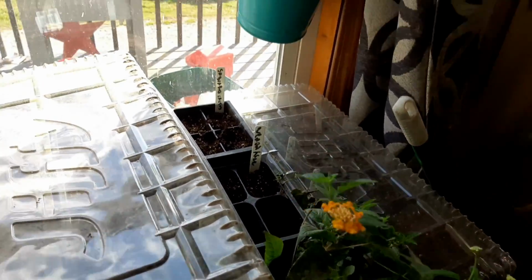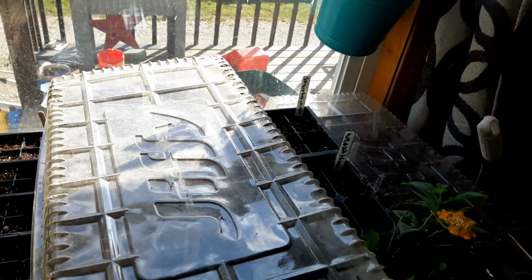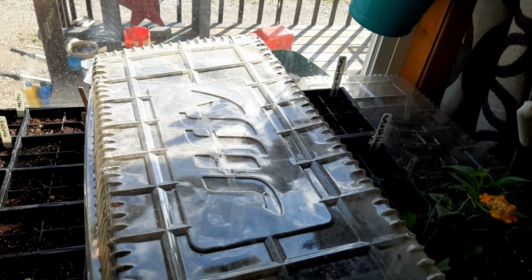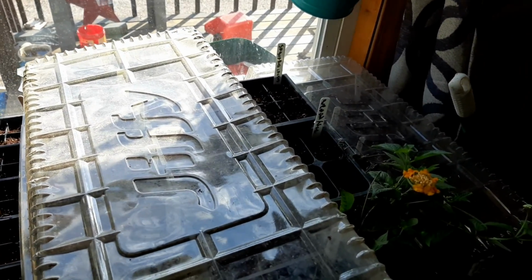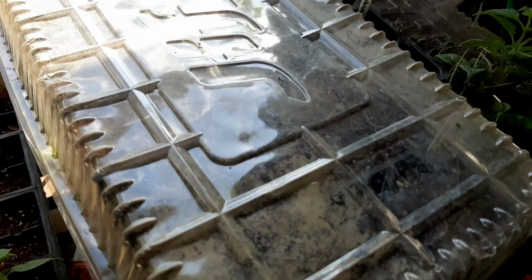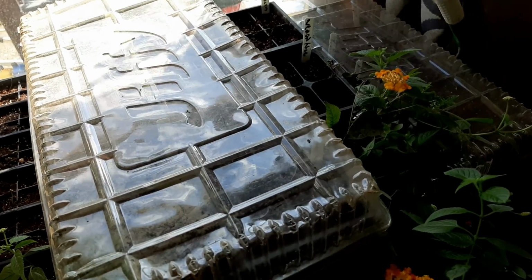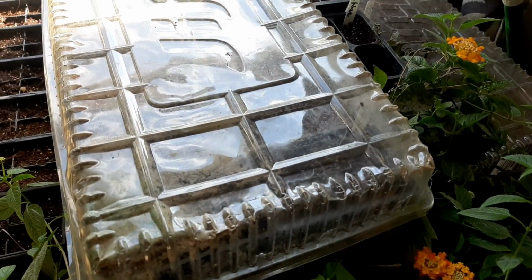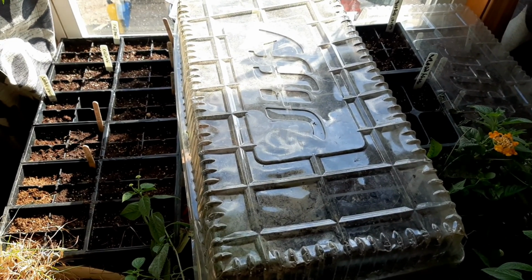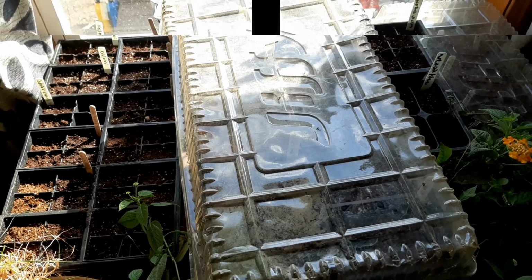So I haven't started my cucumbers yet. My snap peas get planted directly. Corn gets planted directly. Watermelons, cantaloupe get planted directly. I have some herbs. Onions get planted directly, and so do potatoes. So I don't know if I've left something out, but that's the start of my seeds. I'll keep you updated.